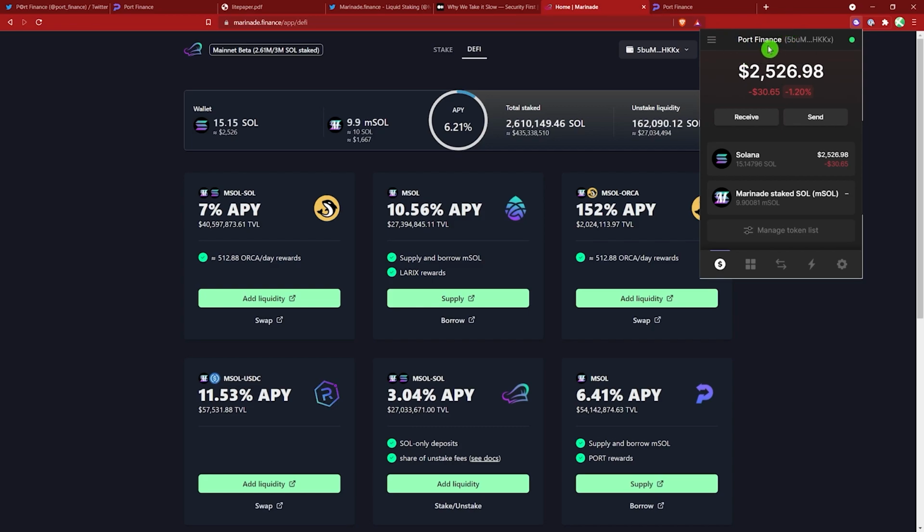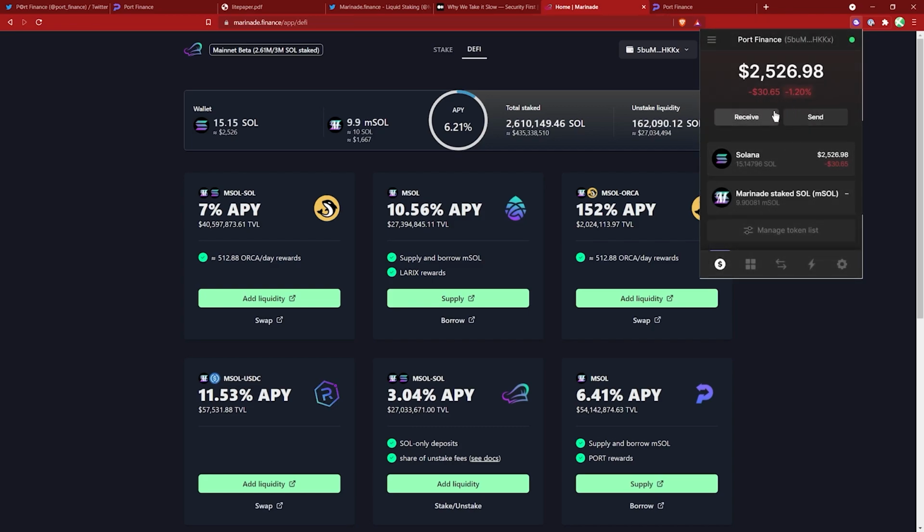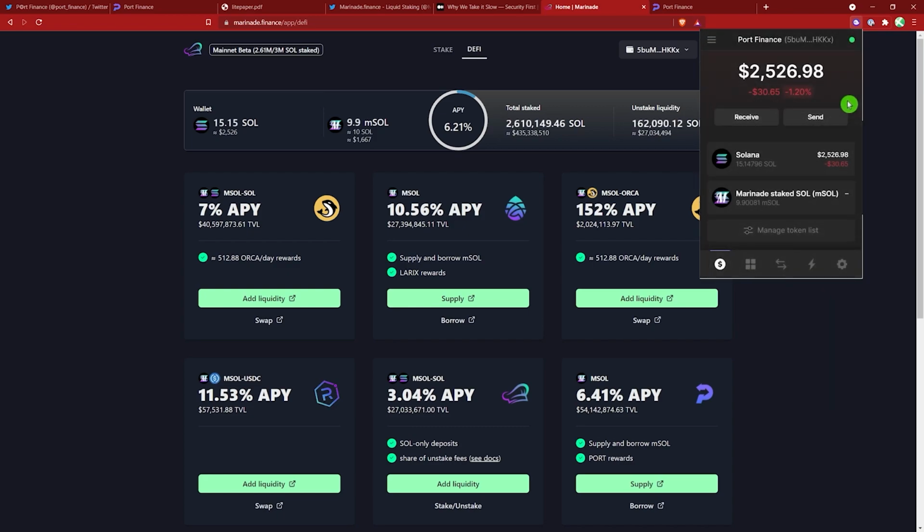Also, just keep in mind that I'm using a separate wallet for this. As you can see, it's its own wallet. That way, if there was anything wrong, only I'm risking this. I'm not going to be risking the Ape and NFT storage or anything like that. So here we are. We've got our SOL ready to go.